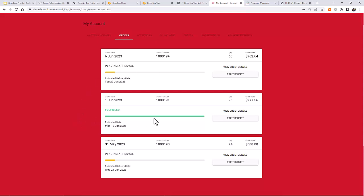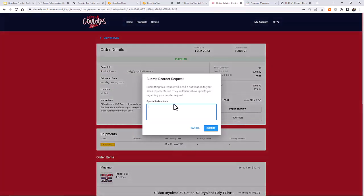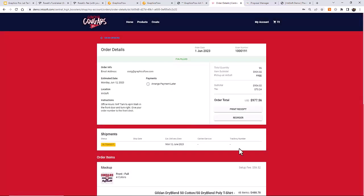But also, if they've already had an order that's been fulfilled and they want to print the receipt, or they want to see the order details, and maybe they just want to reorder, they can just click on reorder, put in the instructions for the reorder. The person that set up the original order is going to be notified. If that person's not available, because maybe they're not with the company anymore, then the general email is going to get notified. And you just made it super easy for the customer to reorder.